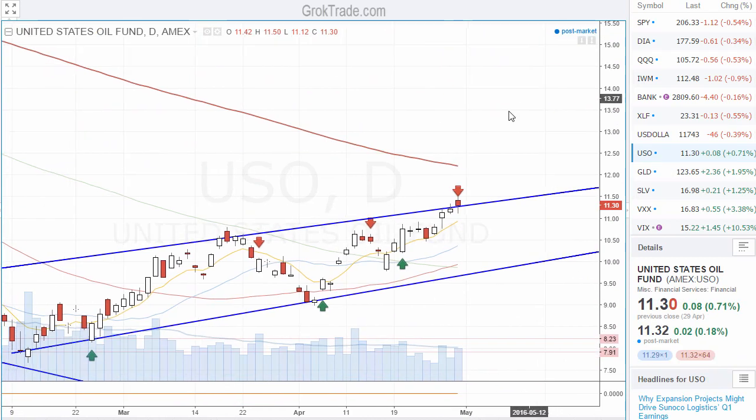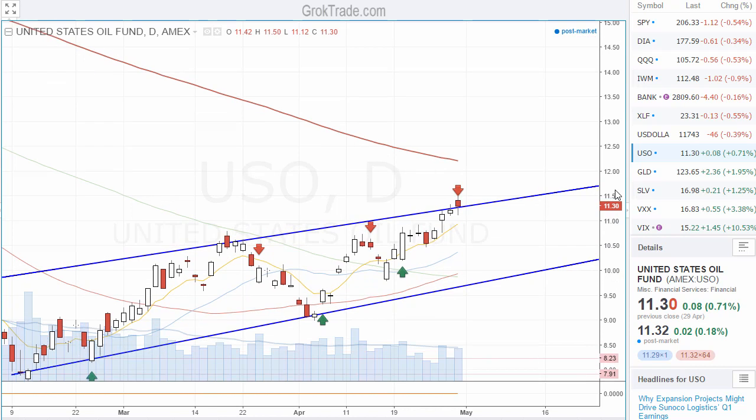Crude oil, check this out. Down, down, down. We're in this uptrend. We're above moving averages now. Call to buy here, buy here, buy here. At one point today, we were down below this. I could be a little premature on this sell signal that I have because we closed above that trend line.